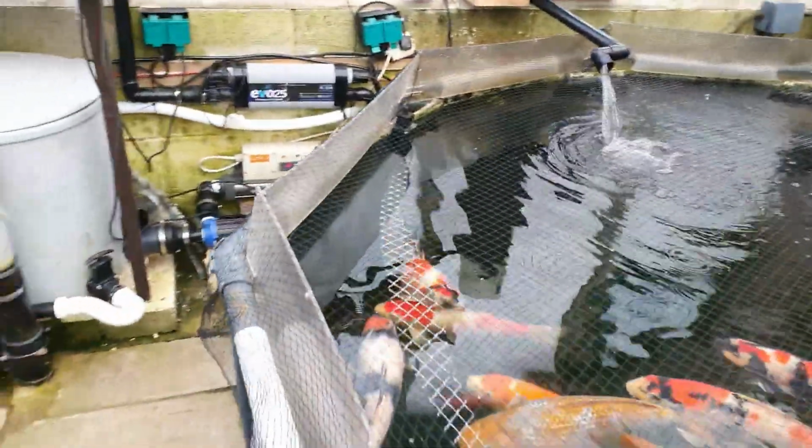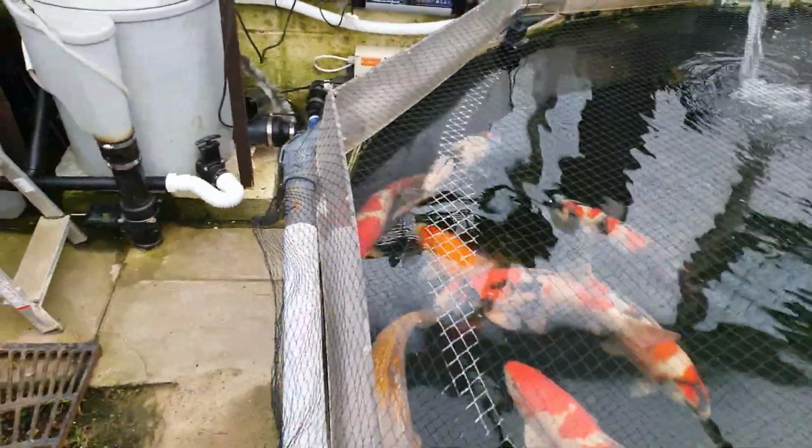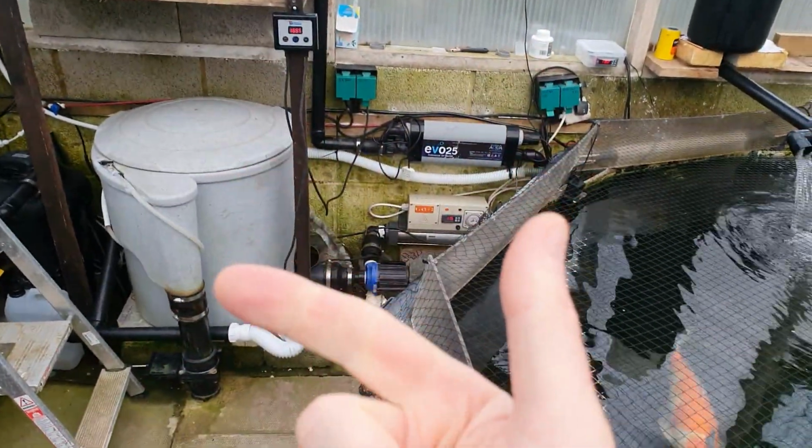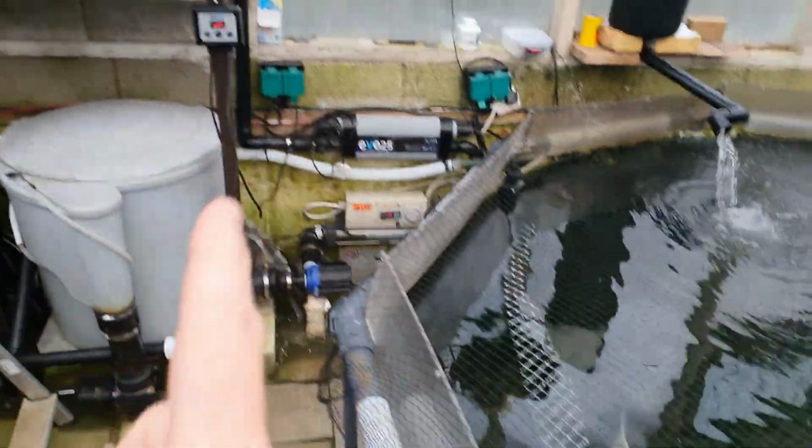So this weekend, I've not got a lot on. So Saturday, tomorrow, I will test nitrite, test ammonia, test nitrate. I've already tested copper only yesterday.